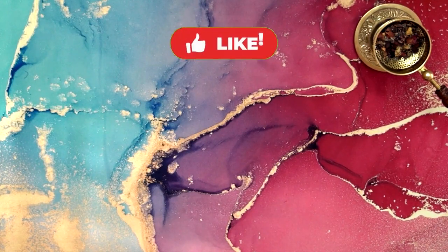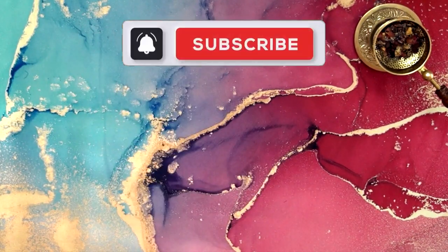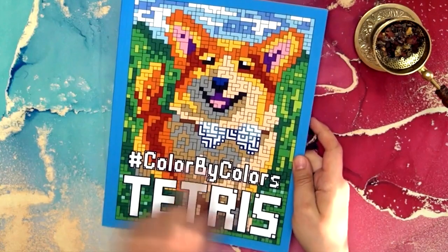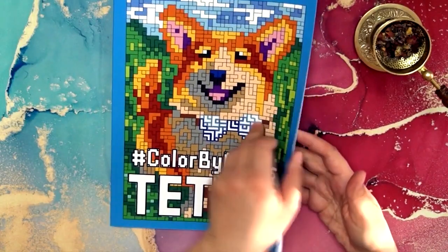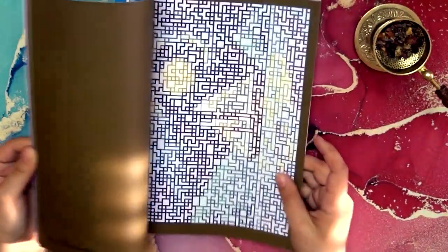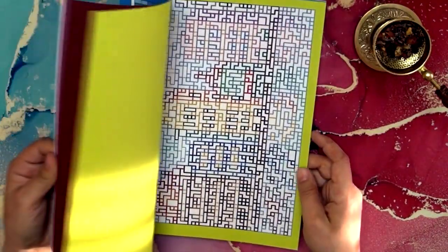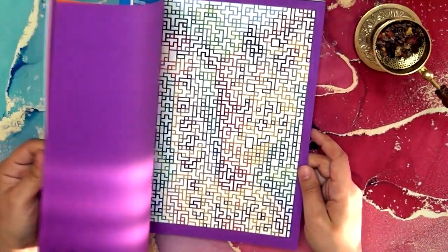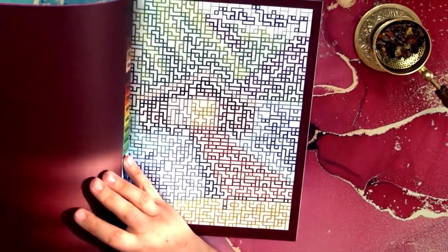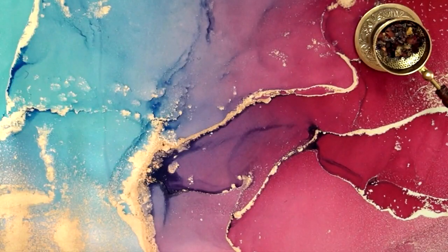Other Kira Shishniwa books, yeah, we are slowly transitioning into the author section of the Amazon book collection that I have. One of her other books that I have is a Color by Colors, actually, this time a Tetris one. I still have not tackled it yet. It's still fresh and brand new, but it looks very different from anything that I have. And I've seen a few finished pages by other colorists and they look amazing. So someday I will tackle this one as well.